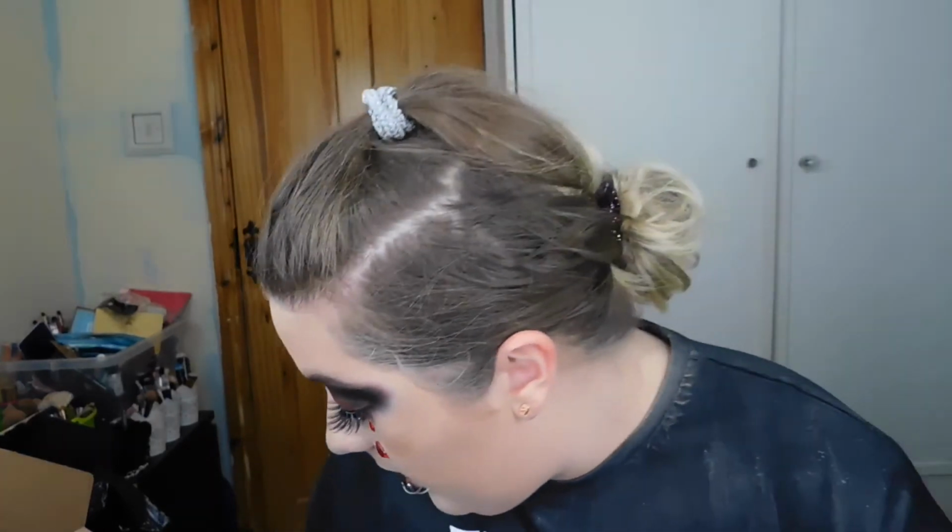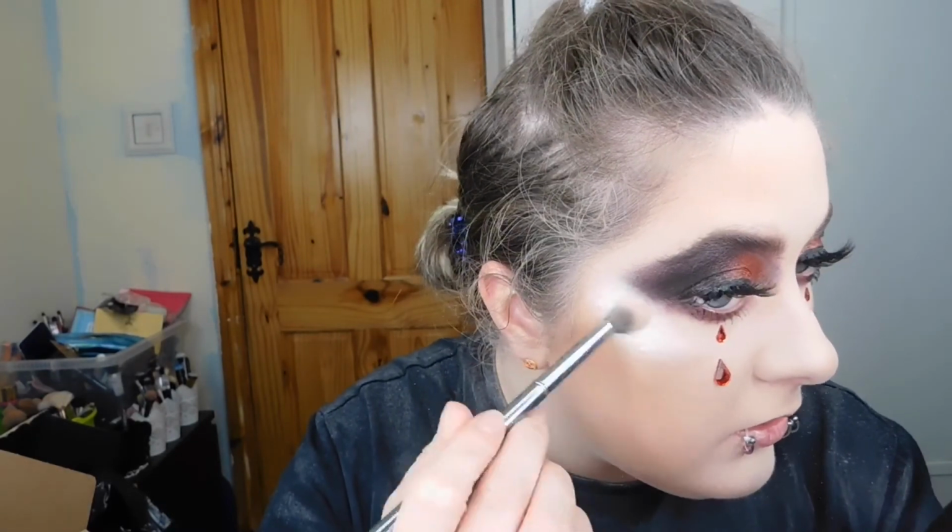I can take a bit of it and put it in the inner corner. No, it's still too dark. So I'm going to take my other shade, which is called ICU. This is the pinky shade. Yeah, this is way lighter. So if I mix this, it looks a lot better. The other shade I could wear if I had fake tan on or really dark foundation, but I don't usually tend to wear any of that, fake tan especially.